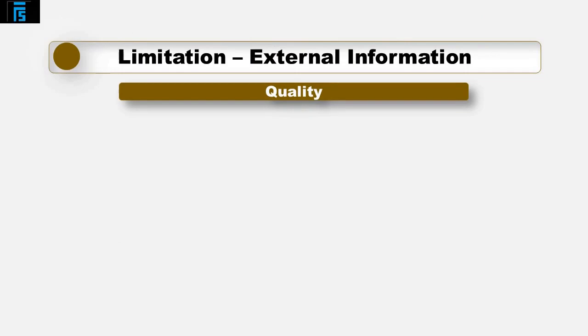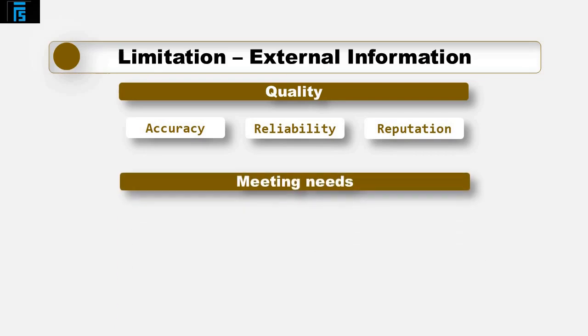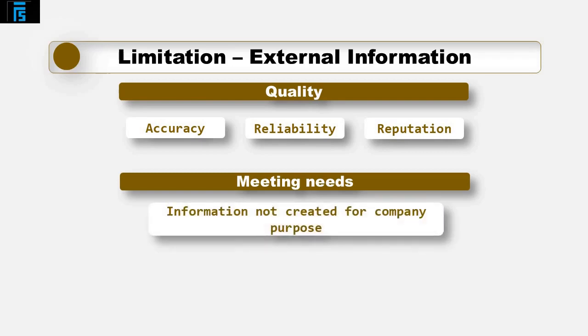The limitations of using externally generated information. Quality. Information produced externally may not be accurate or reliable. Steps can be taken to reduce this risk, for example, only using reputable sources. But these may be out of date, affecting the accuracy of the information. Information needs of the organization may not be met because this external information was not created for this company's purpose.